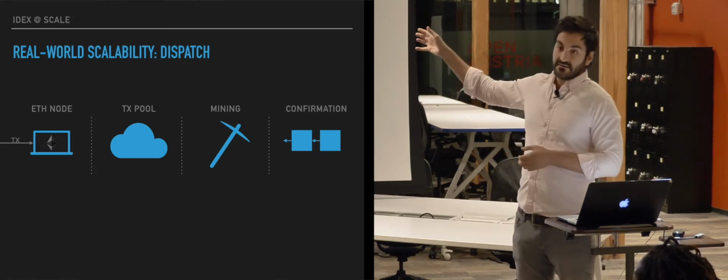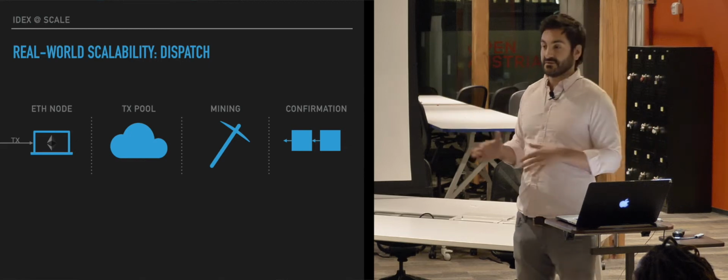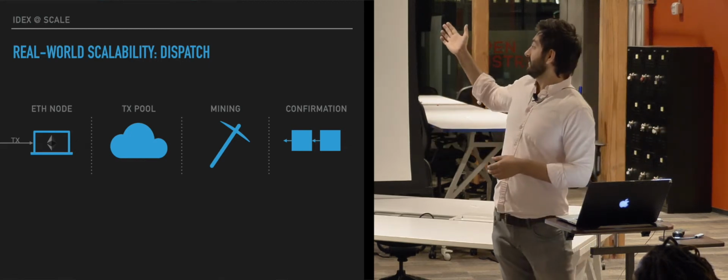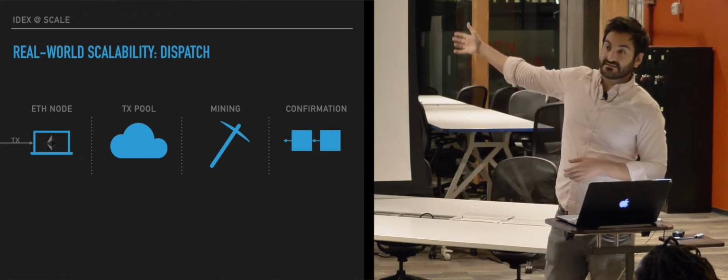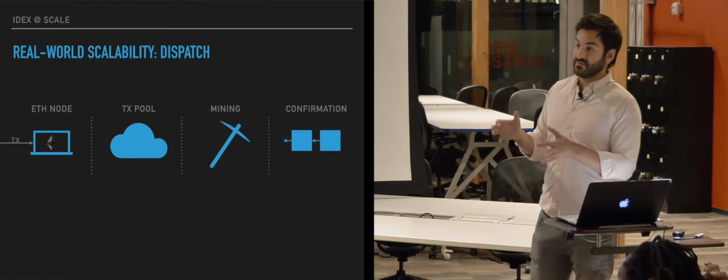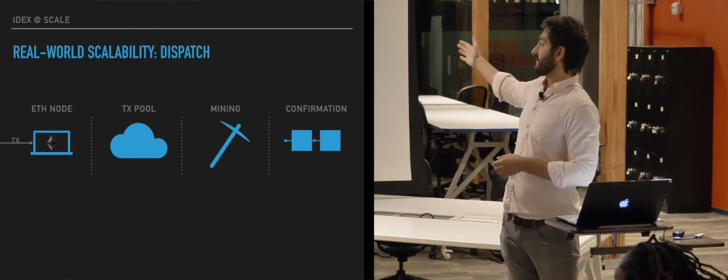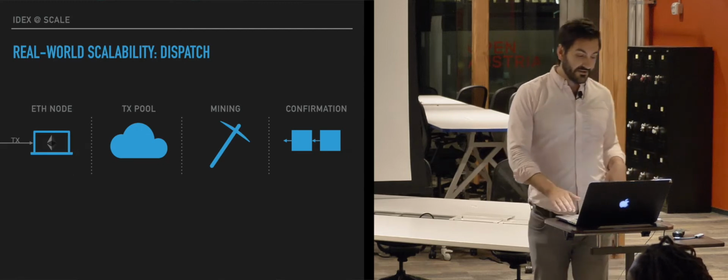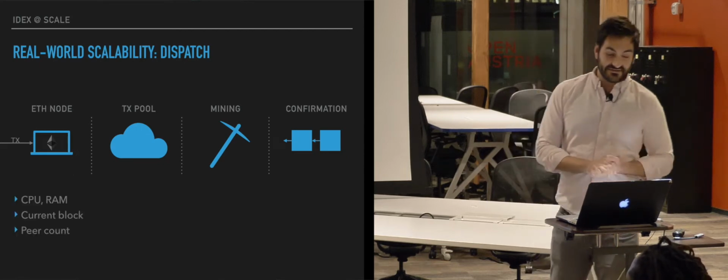Eventually, these things propagate. Propagation is its own question. Are they propagating? Maybe, maybe not. Eventually, they get to a miner. A miner selects a set of these, predominantly based on gas costs, that they're going to put into a block, creates the block, and then we're waiting for confirmation. It seems kind of simple in theory, but you end up with interesting challenges at each step along the way.